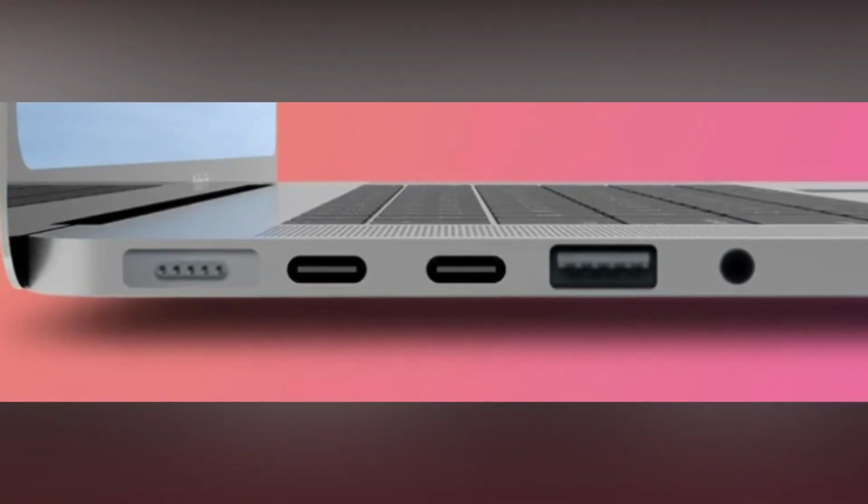Speakers and microphone. The 16-in MacBook Pro has improved speakers with deeper bass and a noise-canceling microphone.